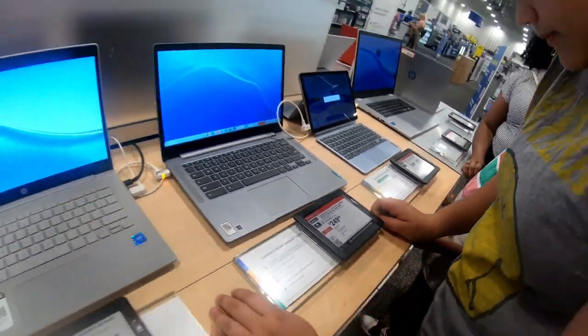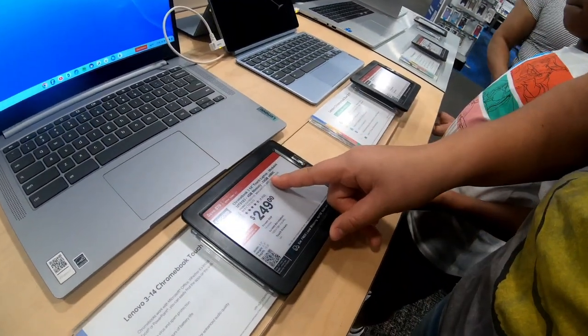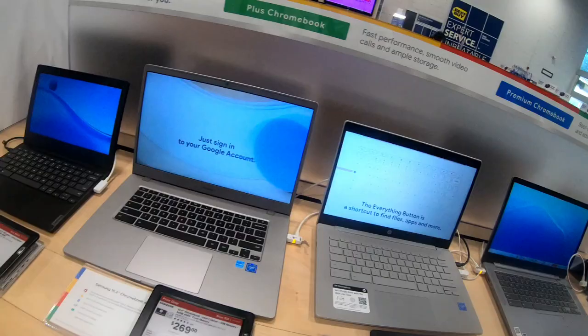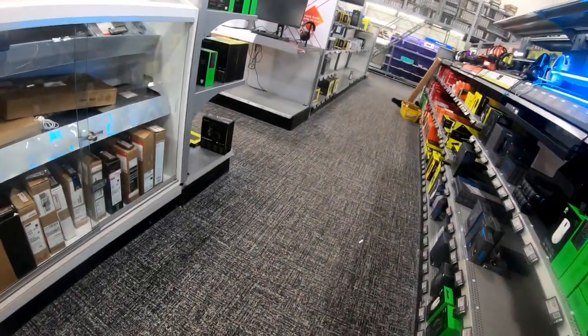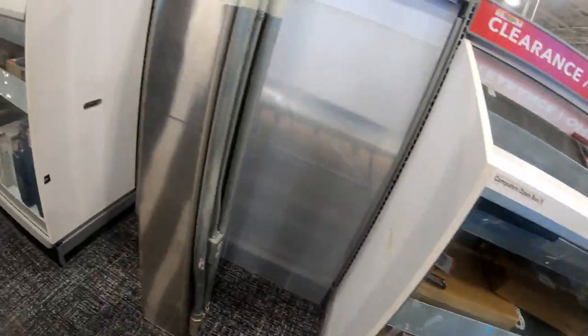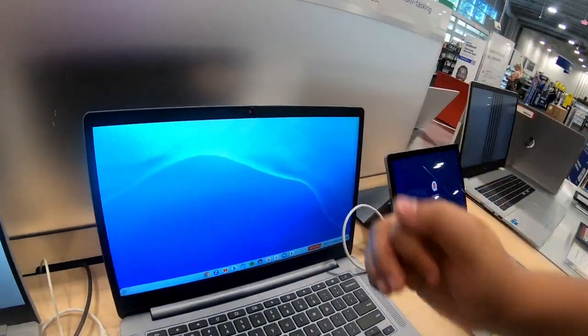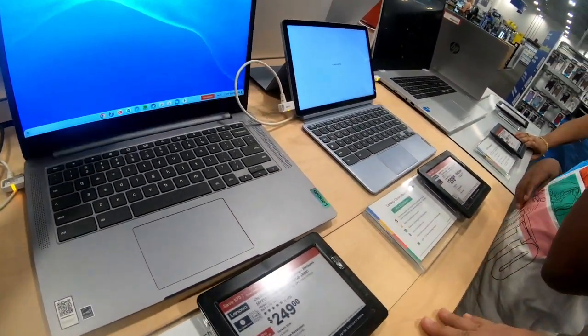Lenovo. It's supposed to say touch laptop. Oh, it's 64 gigabytes. Touchscreen, yes. Cool. The camera is covered until you take a picture, when it uncovers. It's a privacy shutter, so I guess the government can't watch you or whatever.